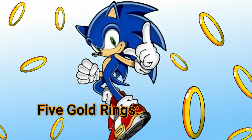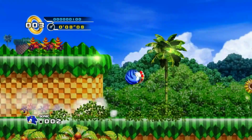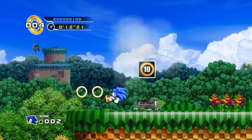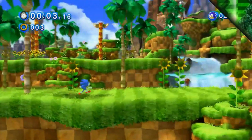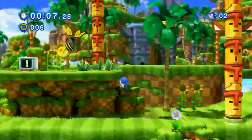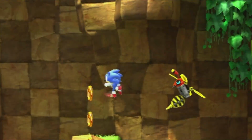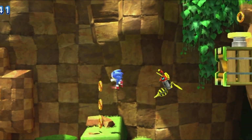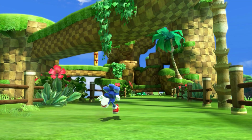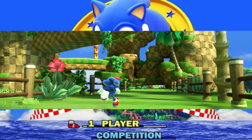Gold Rings. Both Sonic the Hedgehog 4 and Sonic Generations, which came out in 2010 and 2011, are reverting to the series' roots. Fan service at its finest, Sonic Generations was a retrospective of the entire series. It was successful as both a game and a form of fan service. It successfully combined traditional 2D platforming with the excitement of 3D, making it the first Sonic game to feel authentic while fully utilizing all that the third dimension has to offer.